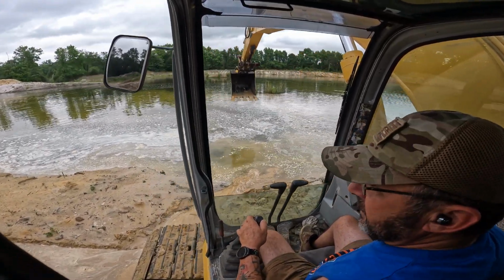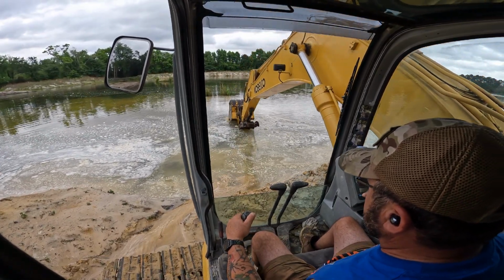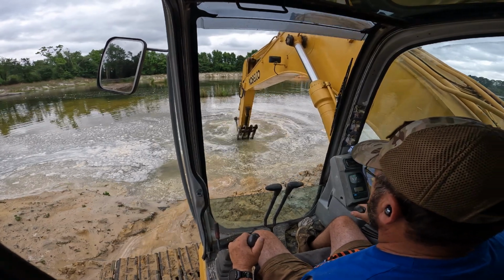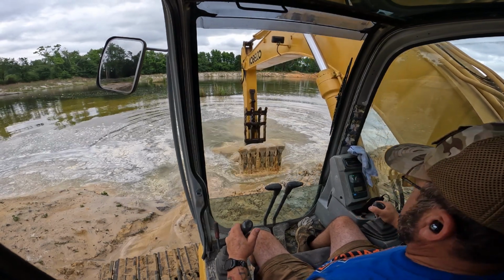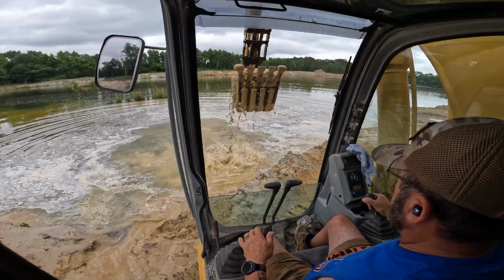I need it to be a finished product. It's all gonna get dug up again anyway, but I gotta look at it in the meantime. Plus, I'm trying to give it a little bit of tilt so that it drains.